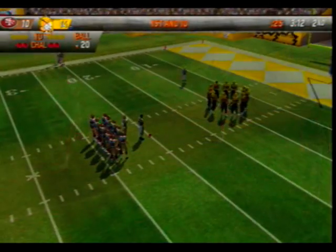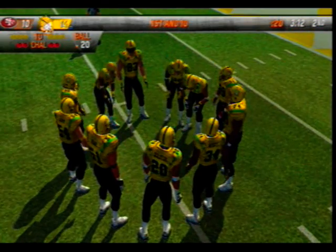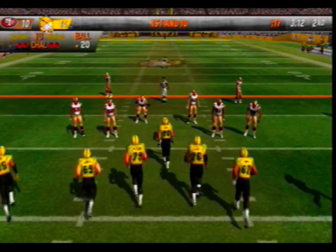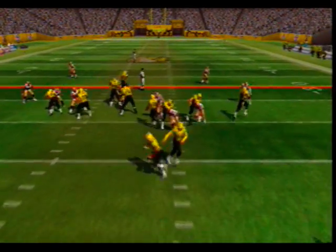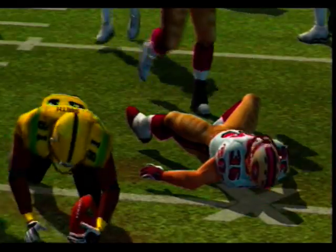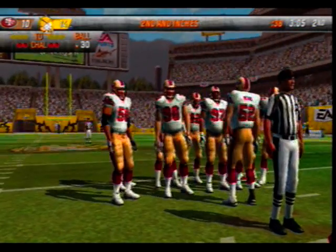They're about ready to get this drive started after the last series ended with a punt. So they have first and 10 here. They line up in the I formation. Is there for the tackle at the 30. When your offensive line is getting a good push up front, it's a lot easier to pick up yardage on the ground.